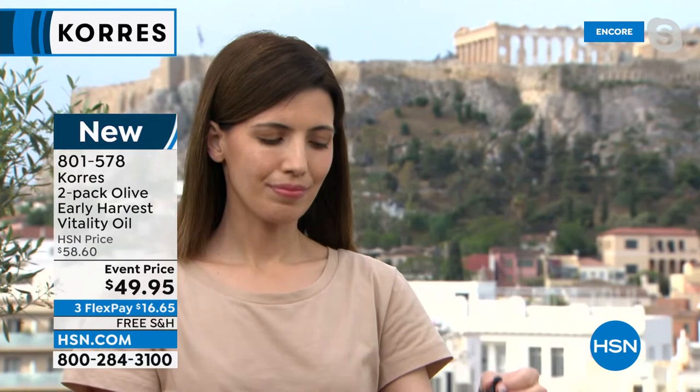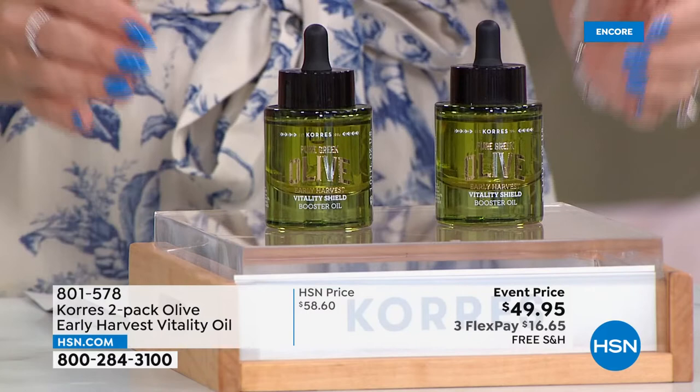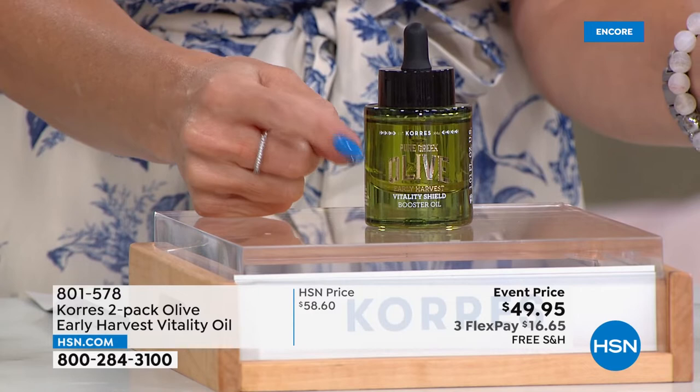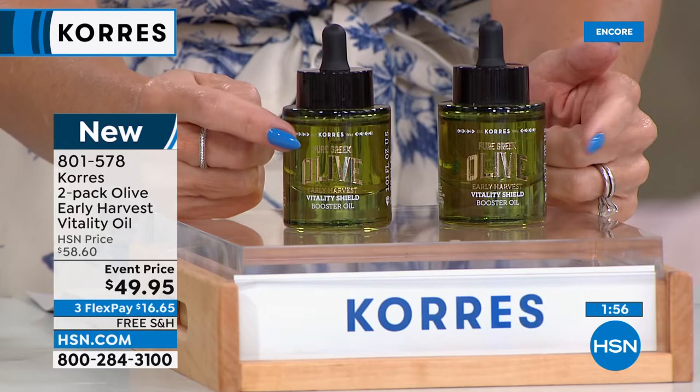I will show you on my skin. It is absolutely, I forgot how much I love this product. And then when I realized you're getting two, so many of you are used to getting the 1 ounce bottle because it's such a private limited reserve. You're used to spending more for one. Today you're getting two. So maybe it's a buy one, keep one. Maybe it's a buy one, share one, buy one, gift one. $16.65 to get it home and the free shipping and handling.